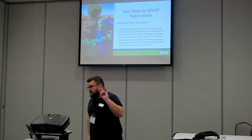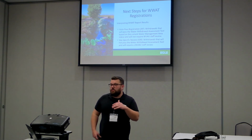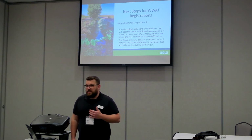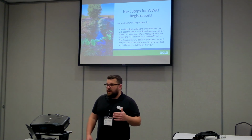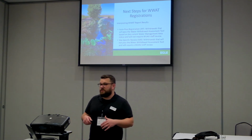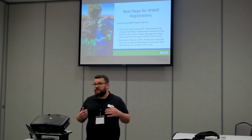And then there are two types of registrations. There's an auto-pass registration that will pass the tool with no problem. So there's enough water in the watershed, the conditions and installation parameters are going to be fine, they're not going to cause an adverse resource impact. So those are the easy ones, and I like those. I don't have to deal with them so much.